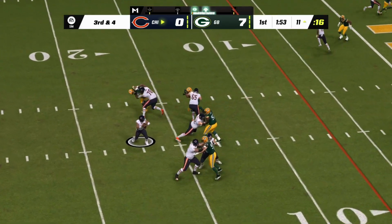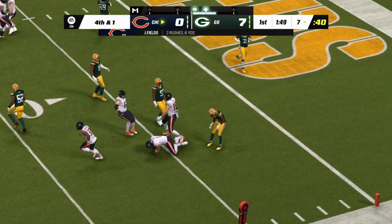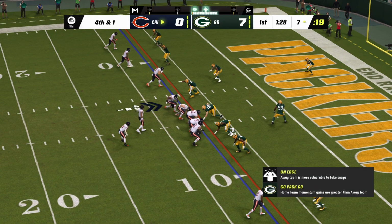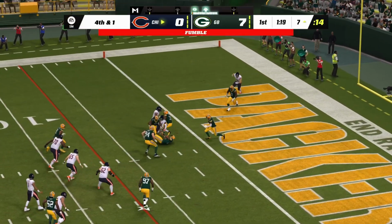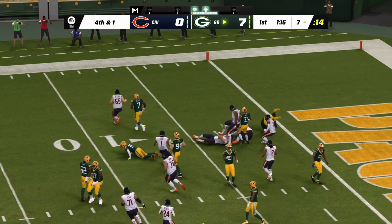Back to throw, Fields. Flush to his right. And he'll take this beyond the line of scrimmage as he slides. They got to him just in time, and now that forced him to make a decision with this 4th down call. On 4th down, Fields. Fighting for the end zone. He lost the football. It's out. And the Packers pick it up.